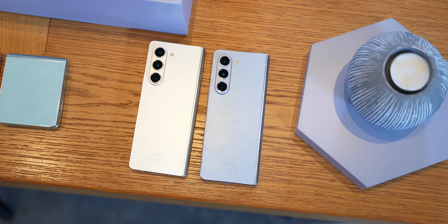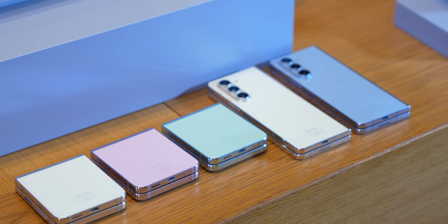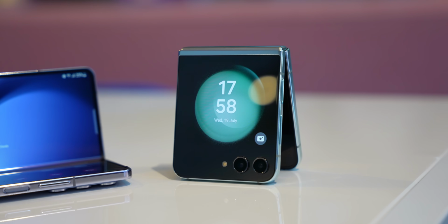Because I would not be surprised to see the top tier specs of future smartphones all on foldables like the Z Fold. Then it does come in cream, ice blue and phantom black. I actually really like the color options this year, but now let's chat about the price.